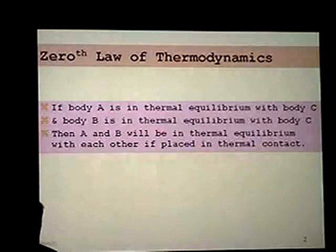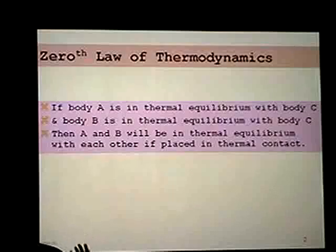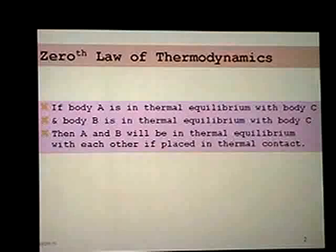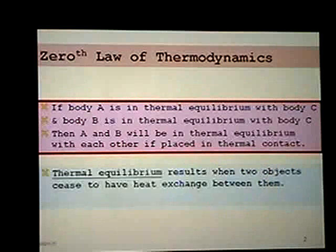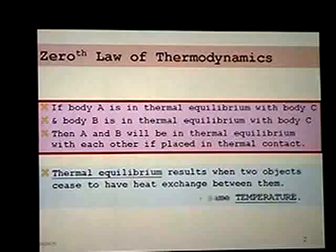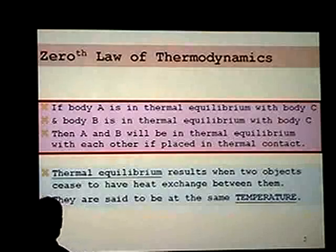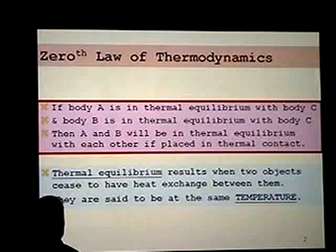Kind of. If you say that A is in thermal contact with C and B is in thermal contact with C, then if A and B were brought together, they would be in thermal equilibrium. What this basically defines is temperature. Thermal equilibrium results when two objects cease to have a heat exchange between them. If there's no heat exchange between them, they are said to be at the same temperature. So objects at the same temperature will not exchange heat.